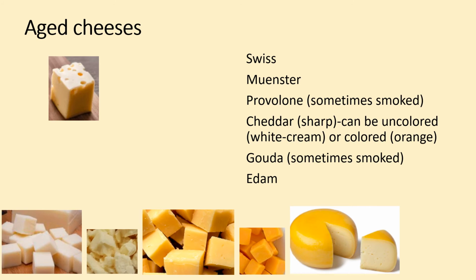Munster is pretty recognizable also, if it has the red rind, reddish orange rind. Well, sometimes though in these contests you don't see the eyes and you don't see the red rind, so you really need to taste those cheeses. And there's going to be a very big difference between Swiss cheese flavor and Munster flavor, and cheddar flavor. Actually, all these cheeses have very different flavors, so let's talk about that more.